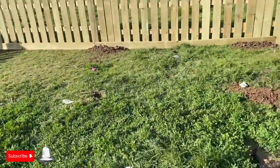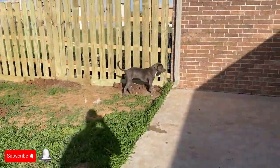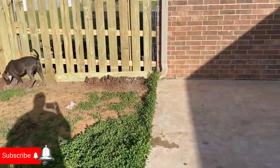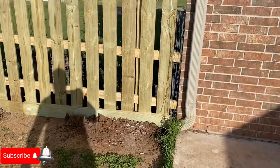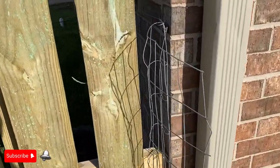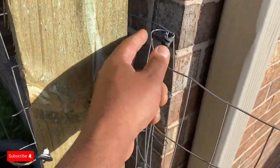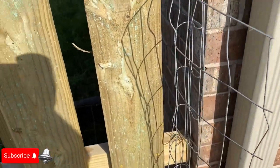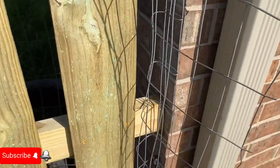But my female pit bull, she's the only female that I have, they were getting out. And I'll show you what the original fence looked like. It was like this wire, and they were so strong, they were pulling that apart. So I left the old fence up intact.